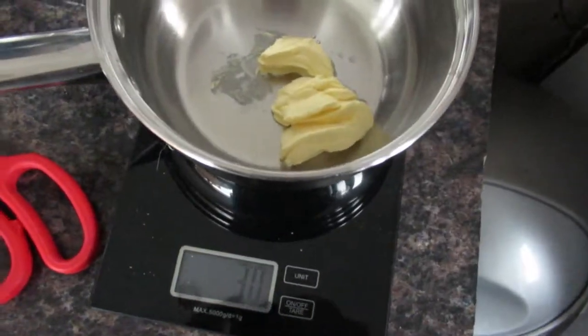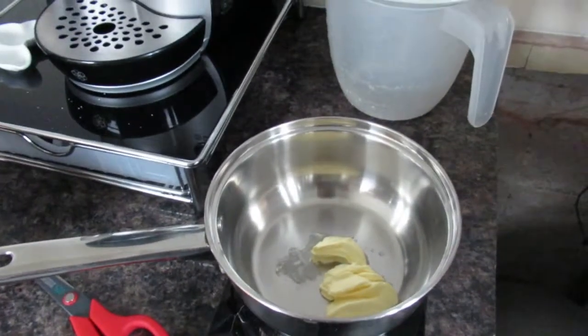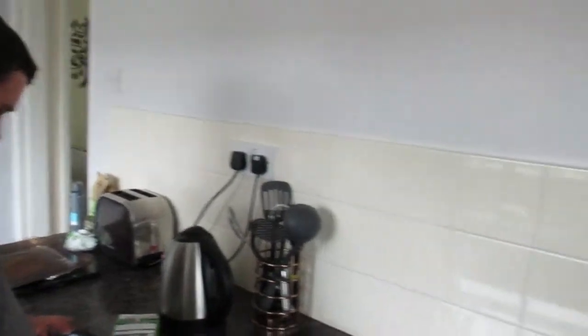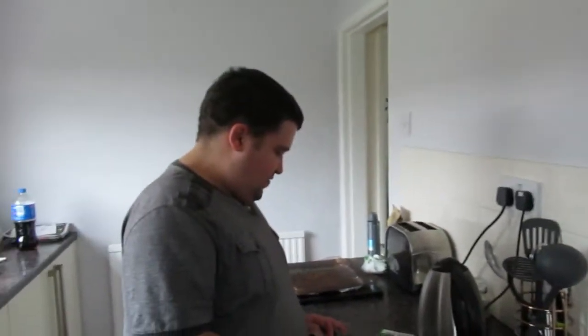So we've got 30 grams of butter, and the next step is we're going to melt that. And then we're going to add flour to it, then add milk. How much flour are you going to add? 30. So it's like the same grammage of everything? Well, there's butter and flour, and then 250 mils of milk, 2 eggs, 50 grams of cheese, and salt and pepper to taste.